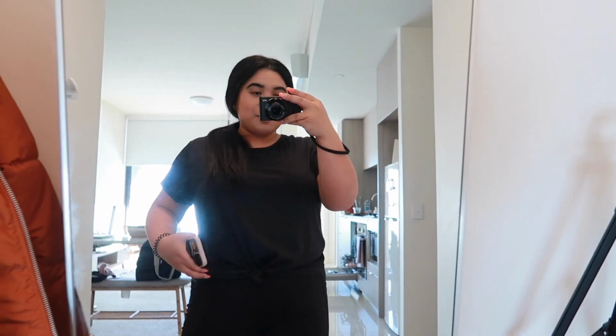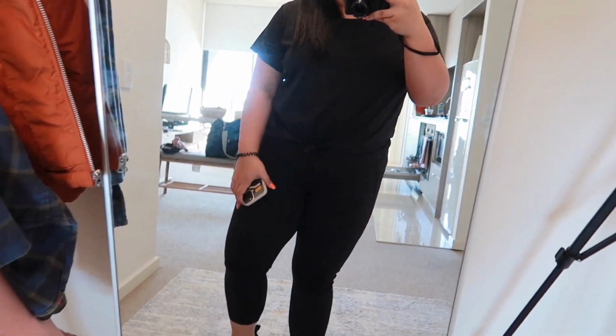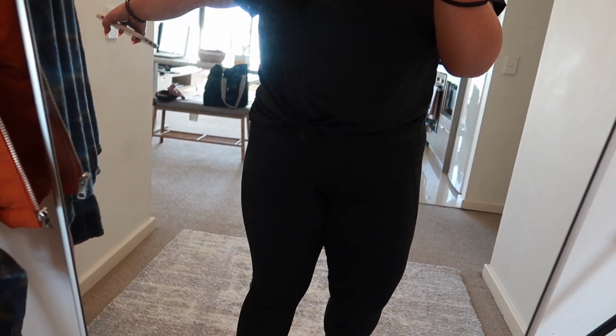I thought I would just quickly give you guys a gym outfit of the day. So everything's from Kmart. So my top's from Kmart. I just tied it at the front because it is a little bit big. My leggings from Kmart as well, and then my shoes from Nike. I have like 6 pairs of these leggings. It is my absolute favorite. You can't really tell because it's all black, but this is my fit to exercise. It is quite comfy.